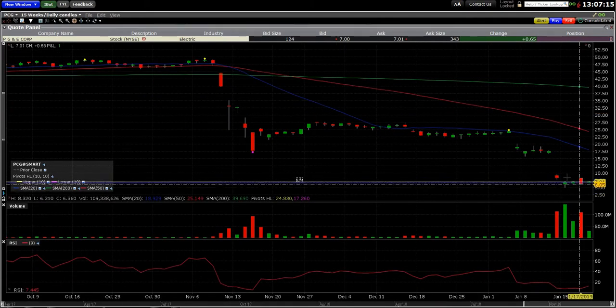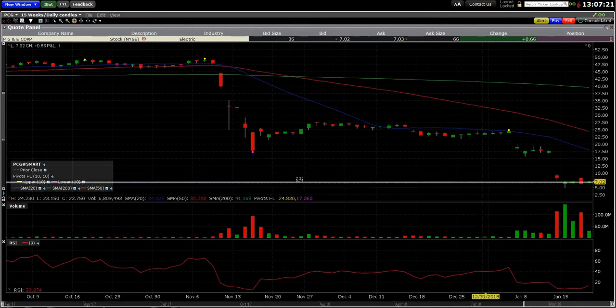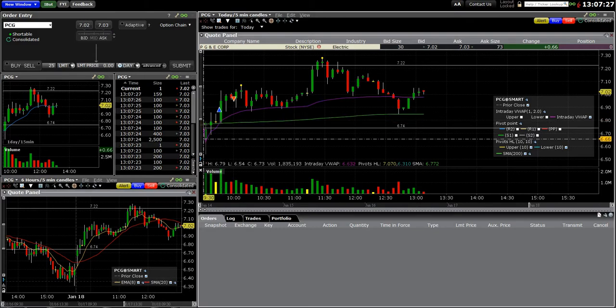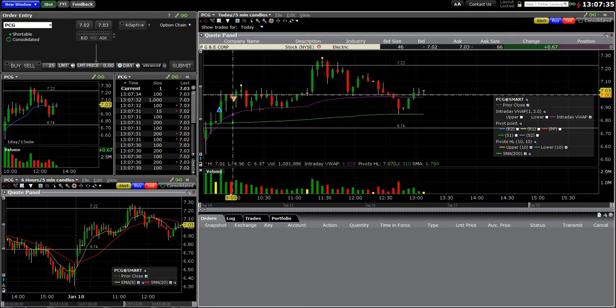And then it had a big red day, gapped up, and then it had a big red day yesterday. So I was watching to see if it could recover from that and go up. And you see the VWAP is this purple line. It's moving up, and it was approaching the 200 moving average. I watched this early in the day, and then it jumped up here, and I got in right about, because I thought, if it can get to 7, it can really move.